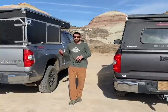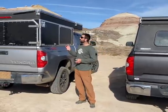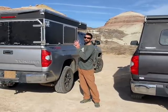In terms of weight, both of these campers for a full-size truck like a Tundra are around a little over 300 pounds, and for a mid-size truck or Tacoma, they're both around 275 pounds. Though with Overland campers, with the vertical walls and the length of the cab over, you're getting a bigger camper with more space, but at the same weight as a Go Fast camper.